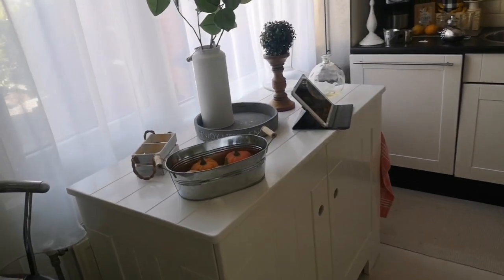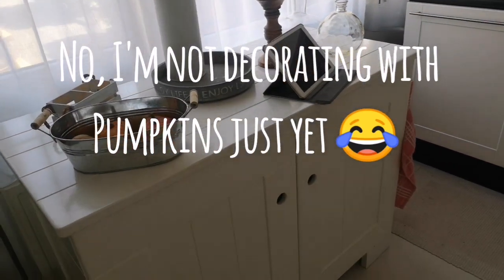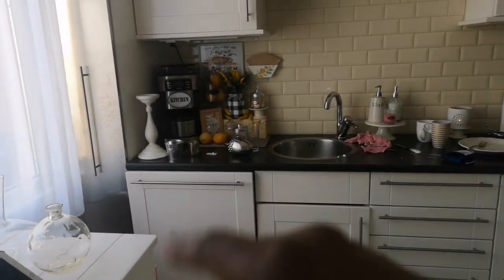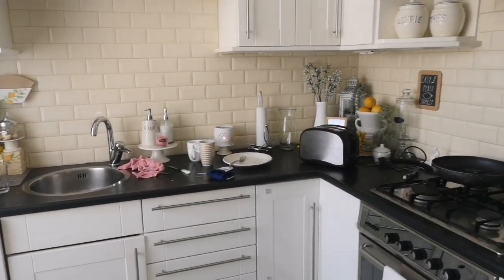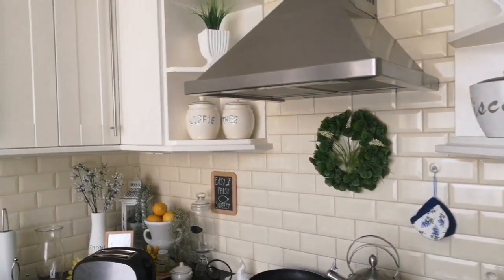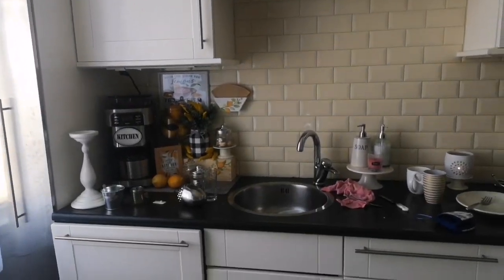And I've been trying some decorating here on my kitchen pantry cabinet. So yeah, I have some decor stuff there. So yeah, this is all going to have to go, and I'm going to clean this place up. So stay tuned to see what I do with this space.